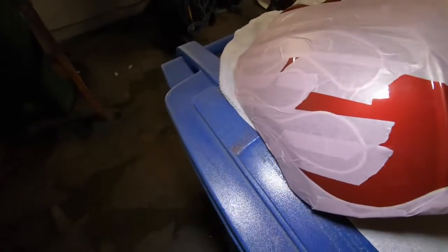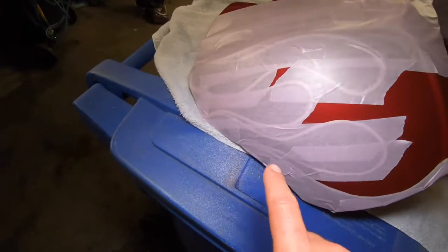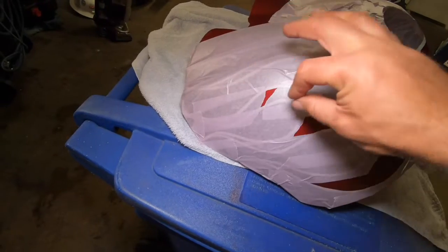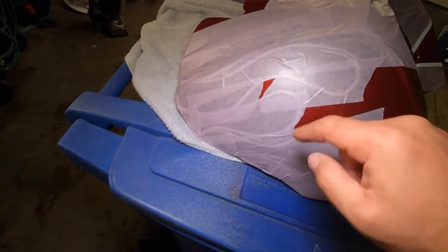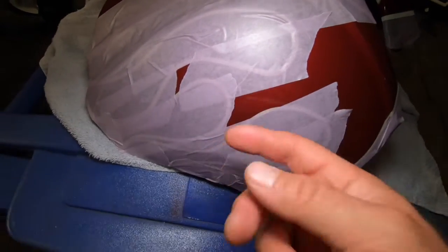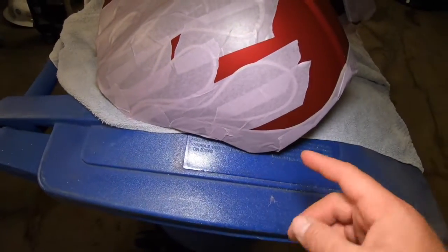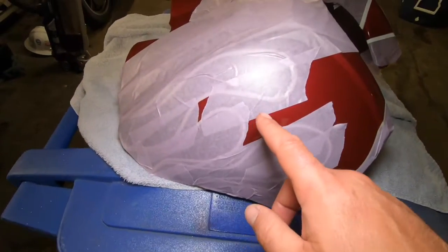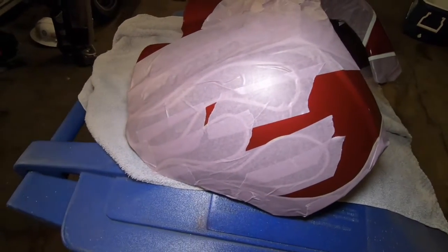Got it all taped off over here. You can see I have the pattern, but it's taped. Now I'm gonna take the razor blade to the inside, right in the middle of the white line, and then start peeling all that tape. I'll go through, double check any little spots that may need a little bit more tape, and then we're gonna paint it.